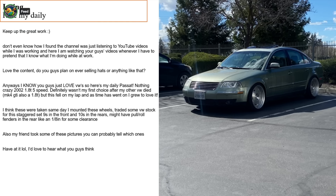Well, as the resident VW fan, I can tell you it stinks. Damn. Got him. It's shit. Yeah, I hate the wheels. I really don't like the wheels. If it had normal wheels on it, it'd be fine. Yeah. If it was just a normal car, everything would be fine.